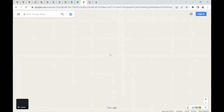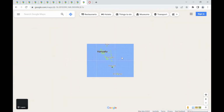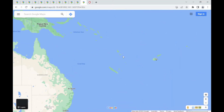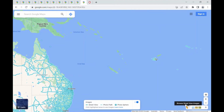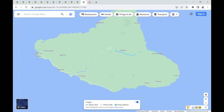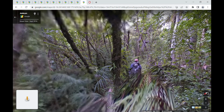If you don't know where Vanuatu is, I'll just show you where it is right now. Zoom out. Vanuatu is the nation, it's just here. So there's Australia, and here's Vanuatu. We get the little guy, the little man. We have a look at the coverage. This is the official coverage here. There's not a lot of it, but there is some of it. This is official street view coverage, but it's some trekker here in Vanuatu.